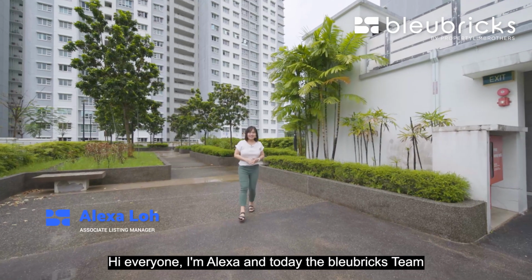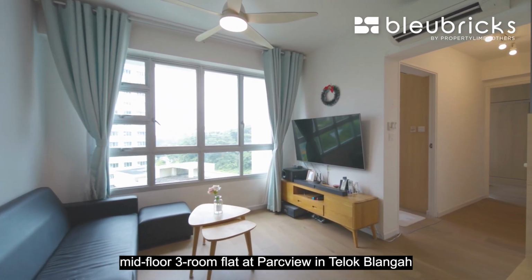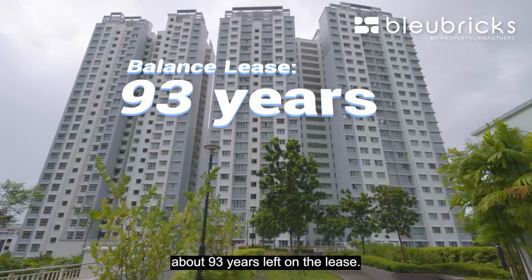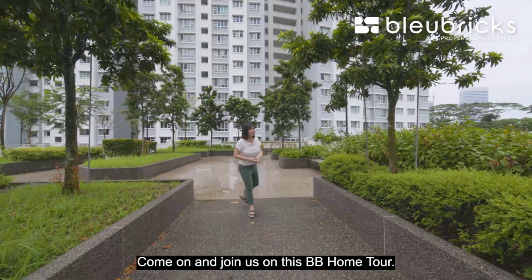Hi everyone, I'm Alexa and today the bleubricks team is in D4 and we're bringing you to a mid-floor 3-room flat at Parkview in Telok Blangah. Now this is the youngest cluster of BTO flats with about 93 years left on the lease. We're also in a very exciting area with a lot of transformation happening in the Greater Southern Waterfront. Come on and let's join us on this BB home tour.